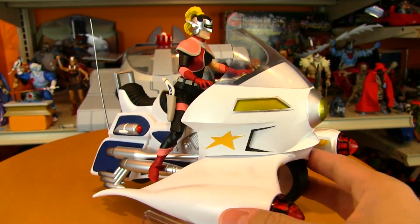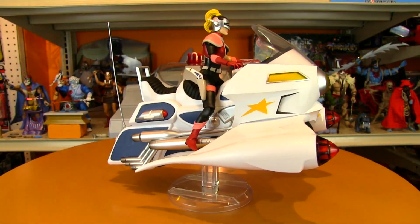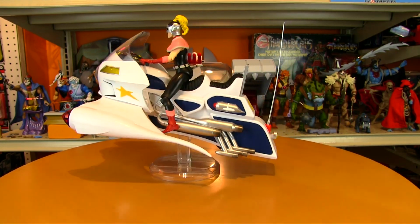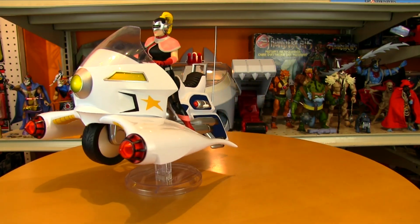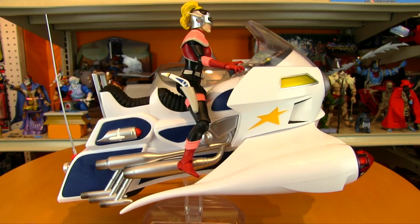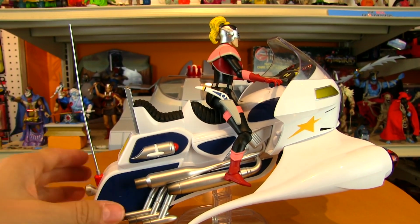She has to burn her ankles off to ride the Electro-Charger. That is not how I was hoping this figure would display on the Electro-Charger. And having her stand next to it just kind of seems silly. It's her vehicle, she should be able to ride it. It's like Panthro standing next to the Thunder Tank.